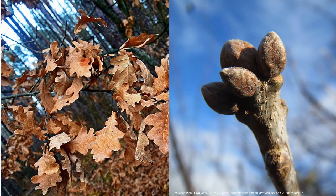In winter, oak trees will often still have old leaves attached to the twigs, which can help you identify them. The leaf buds are also used in identification. For oak trees, look for rounded buds which are in clusters at the end of the branch tip.